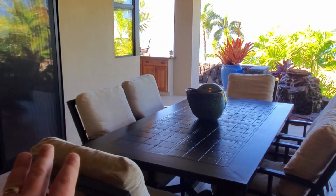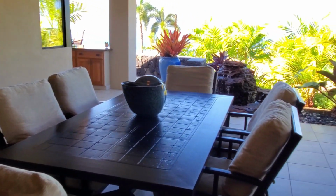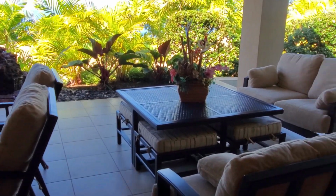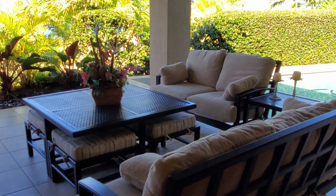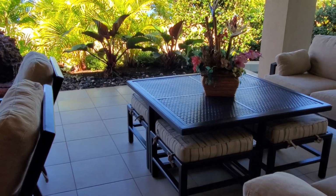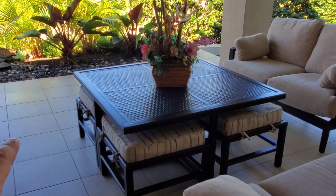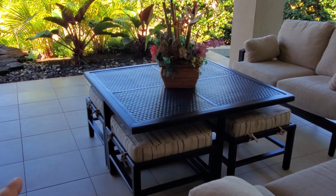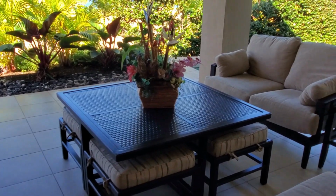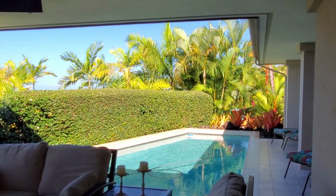So I like how they have this set up. This is how I would do it exactly. Nice good sized table, comfortably seating 6 people, and then a lounge over here to the side. I like how they have this extra seating nesting underneath that table. Really smart. So you don't have that stuff out all the time cluttering things up, but if you do have a bunch of people over, you have some extra space for people to sit. And then down towards the guest wing of the house with that pool and the hedges that we saw.